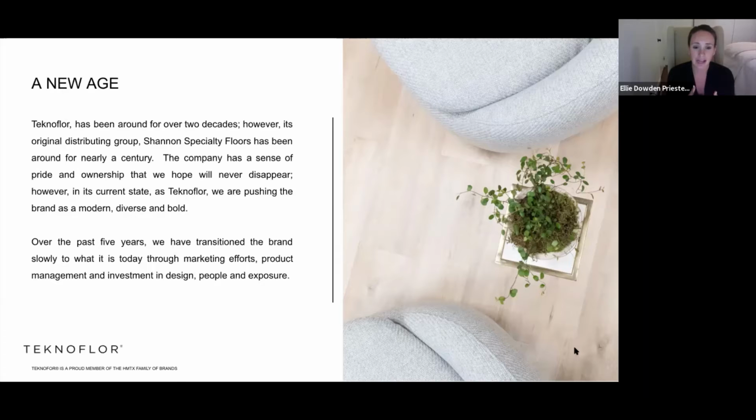The company has really had a sense of pride and ownership in that traditional small family office mentality. But within this rebranding, we have really pushed ourselves to be more modern, diverse, and bold. And obviously, a lot of that has to do with being very transparent and trying to be leaders in the sustainability movement. But as well, we've expanded our product offering. Like I said, we started by just offering resilient sheet to now offering a whole different array of products in a really diverse offering.